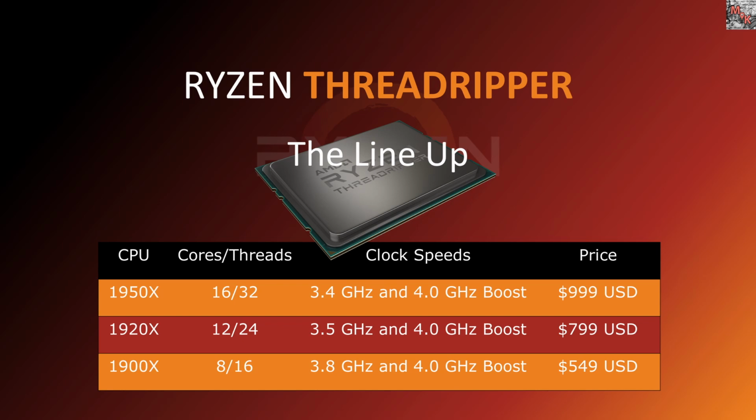Well, I don't know if it's ready to move, but it's a good price for a 16-core processor as compared to Intel's. Next up, we have the 1920X. It's our 12-core, 24-thread processor, comes in at 3.5 GHz with a 4 GHz boost as well. Its price is $799 USD.